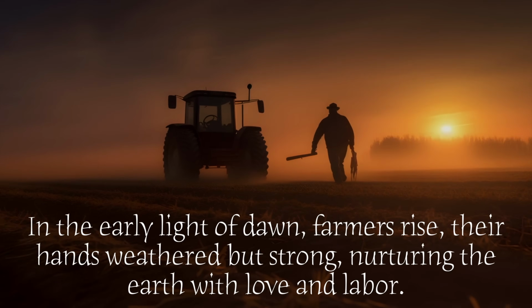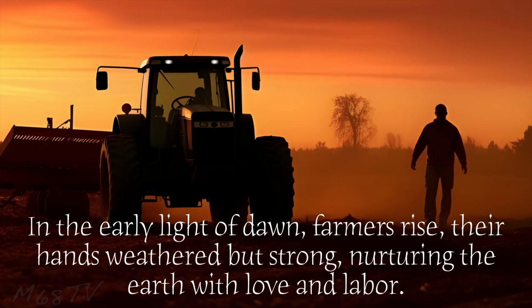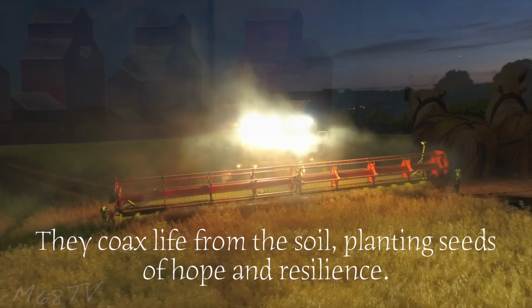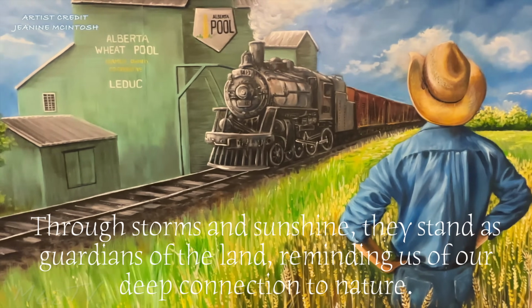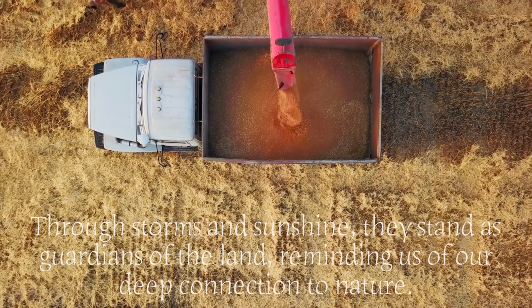In the early light of dawn, farmers rise, their hands weathered but strong. Nurturing the earth with love and labor, they coax life from the soil, planting seeds of hope and resilience. Through storms and sunshine, they stand as guardians of the land, reminding us of our deep connection to nature.